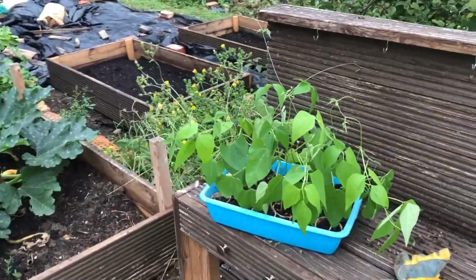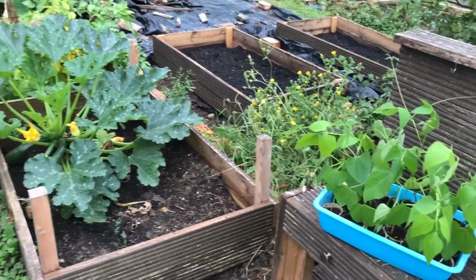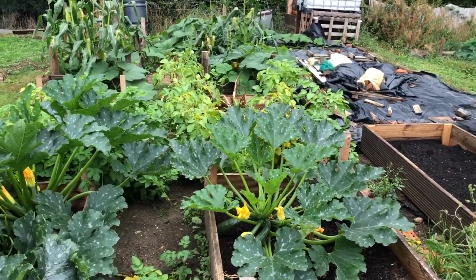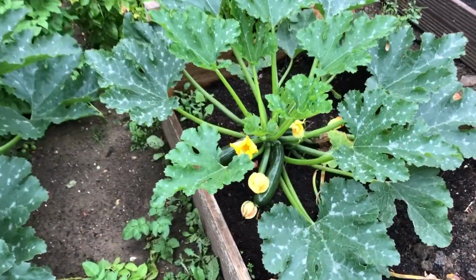So we've got these beans to go out that are quite tall. I've been waiting till after it's really hot. We're going to harvest another few potatoes for this week, and we're just going to have a look over it. We don't need to water tonight because it's still pretty wet on the ground. But there's lots of courgettes.